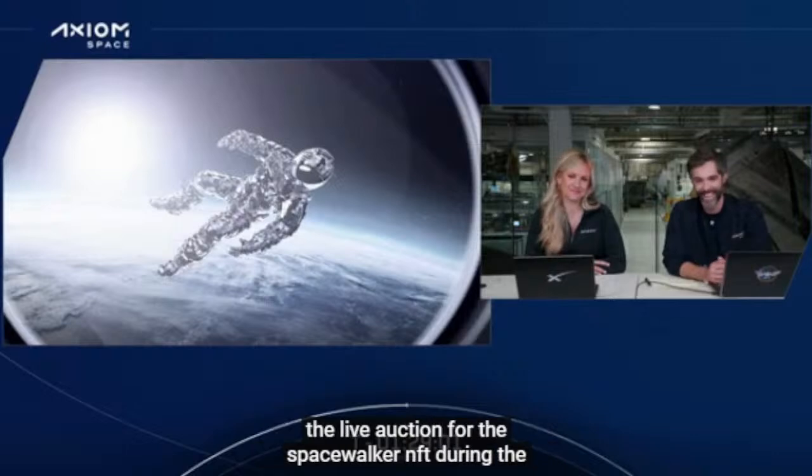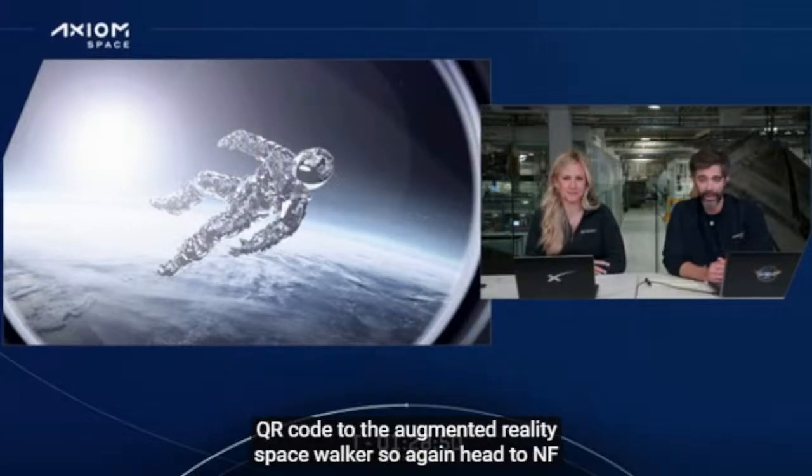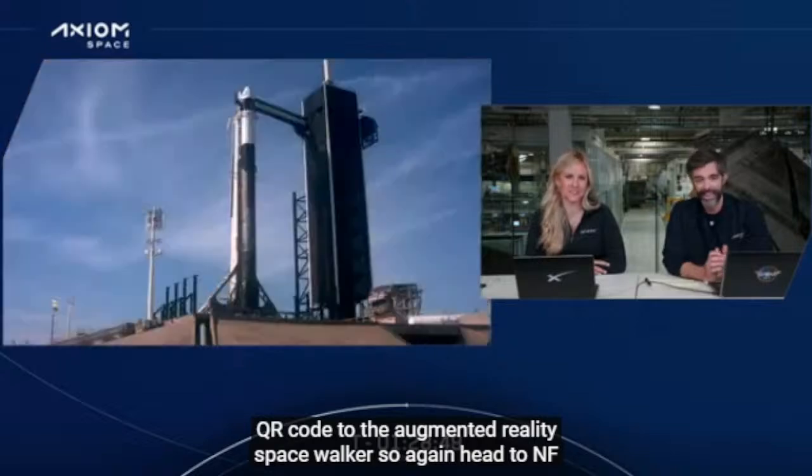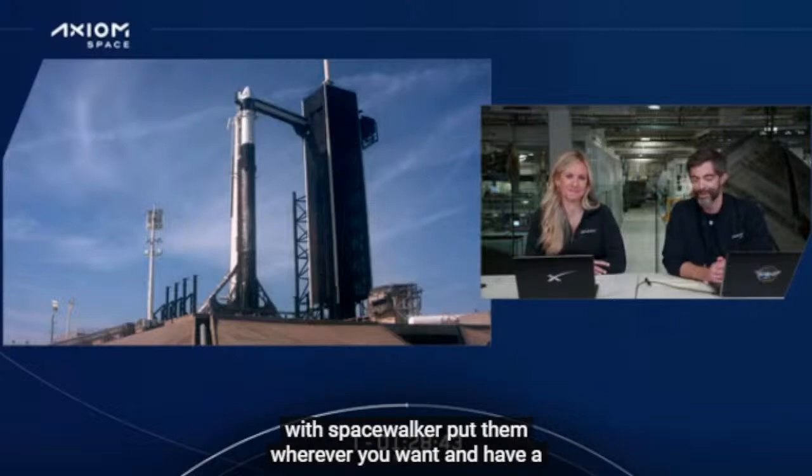We'll be announcing the live auction for the Spacewalker NFT during the mission, so be sure to visit nft.axiomspace.com for more info over the coming days. That's also where you're going to find the QR code to the augmented reality Spacewalker. So again, head to nft.axiomspace.com, scan the QR code, go have some fun, play with the Spacewalker, put it wherever you want, and have a blast with it.